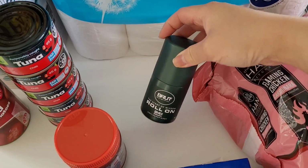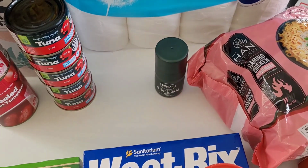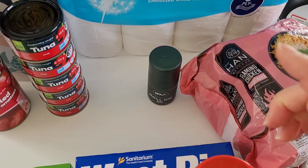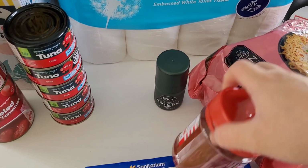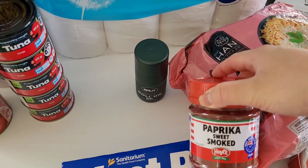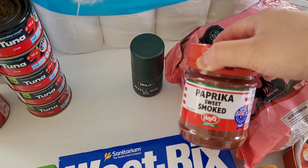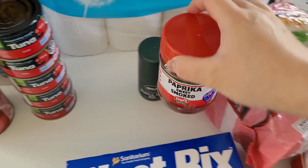Roll-on, $2.25. That was half price. I tend to buy my smoked paprika at Coles, either from the Hoyt's brand in the little packet, or I just buy the cheap jar at Coles. But I figured this one works out to be more cost effective per gram. However, I normally buy smoked paprika. I'm not sure if sweet smoked paprika is different or not. I'm hoping it's just the same as the regular smoked paprika.